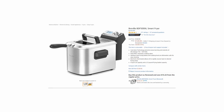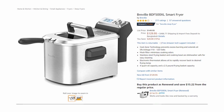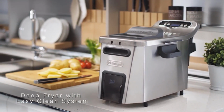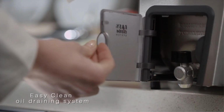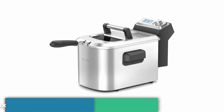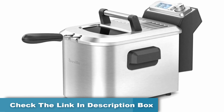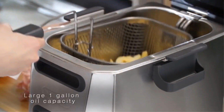Breville BDF500XL Smart Fryer. The Breville Smart Fryer made our list for its bells and whistles. The LCD-lit digital display and digital controls offer pre-programmed settings for 7 commonly fried foods: French fries, wings, calamari, and more, whether they're fresh or frozen. Use custom settings as a shortcut when making your favorite dishes. They'll store optimal times and temperatures.